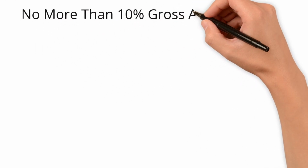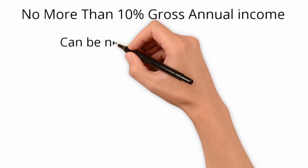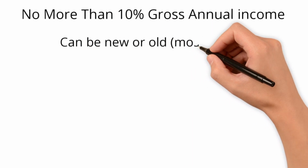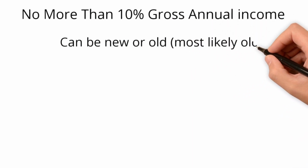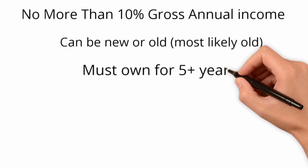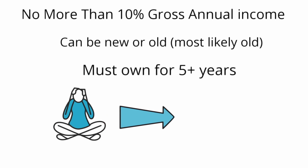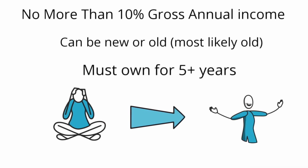It's a pretty straightforward rule. It states that you shouldn't spend more than 10% of your gross annual income on a vehicle. It can be new or it can be old, but it's probably going to be old and used because there's not too many people. I mean, in this case, you would need to be making $580,000 a year to be able to buy this RS3. And you must own it for at least 5 years.